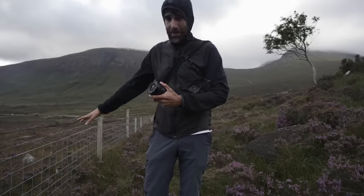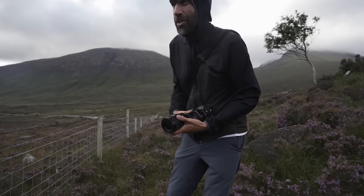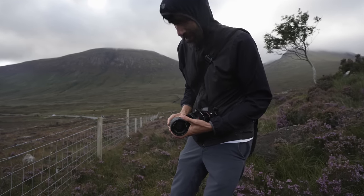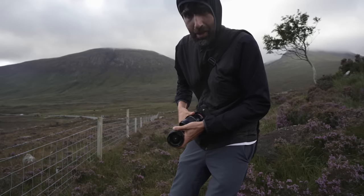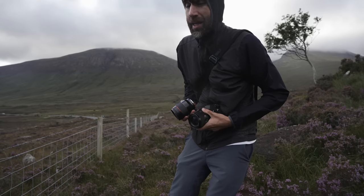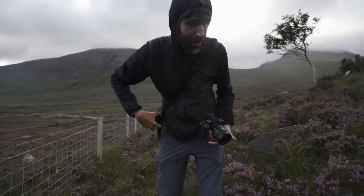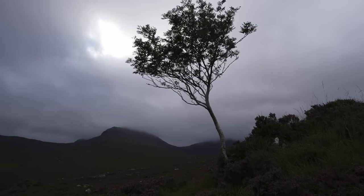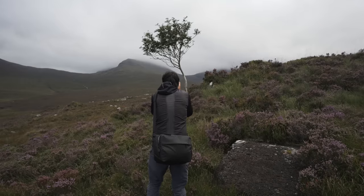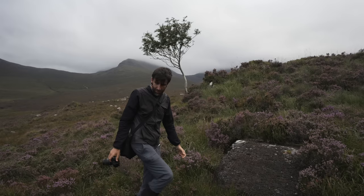Well, we made it to the other side of the fence. I can get as close to the tree as I want. I'm gonna try first with the 35 1.4 lens, and then I will switch to the 20 1.4 as well and see if we can get something even better than what we got from the other side of the fence. I really hope so. All right, beautiful, beautiful.